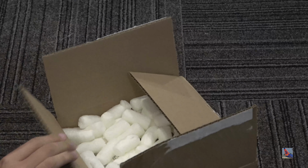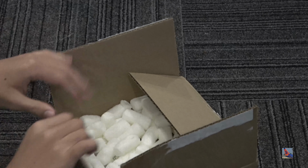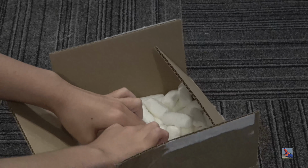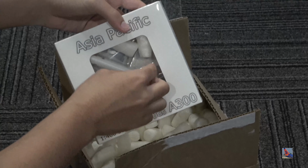Alright, I have the order form in there. Just gotta check that, make sure that looks okay, which it is. Got a lot of packing peanuts in here. You take it out, and yep, this is it. This is the one I've been wanting.